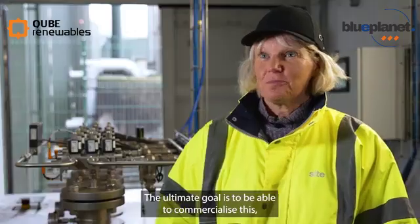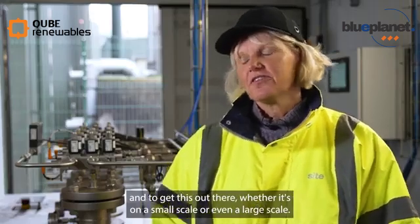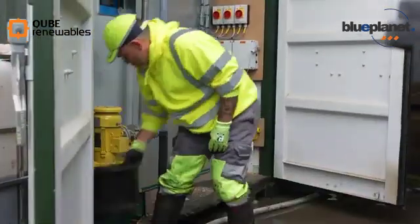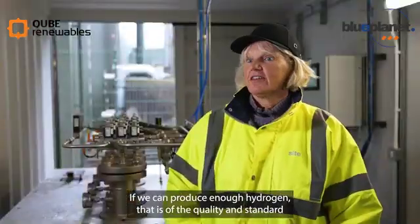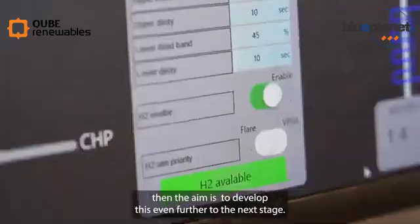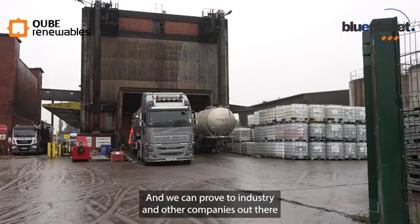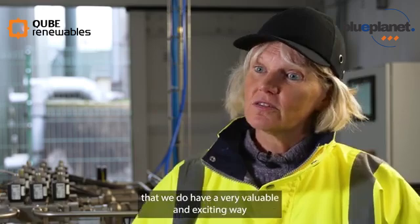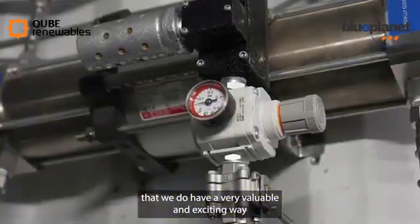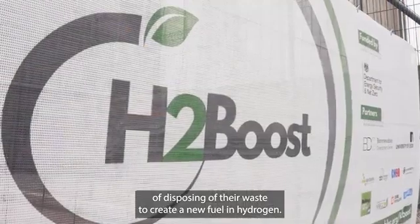The ultimate goal is to be able to commercialise this and to get this out there, whether it's on a small scale or even a large scale. If we can produce enough hydrogen that's of the quality and standard that we are hoping to get, then the aim is to develop this even further to the next stage, and we can prove to industry and other companies out there that have waste that they don't currently use that we do have a very valuable and exciting way of disposing of their waste to create a new fuel in hydrogen.